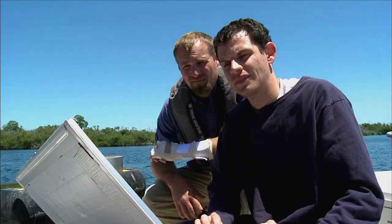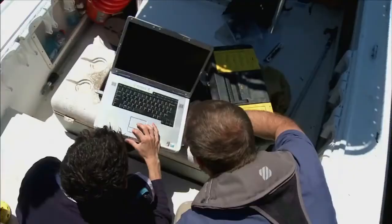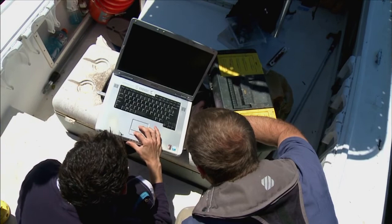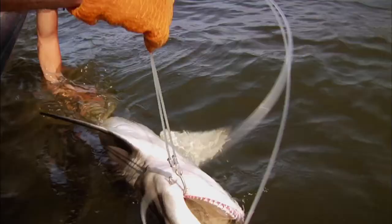So we pulled up our monitor over here from the water, and it has picked up more than 12,000 detections, so that's really good. Over time, the research has revealed some astonishing information. The juvenile bull sharks live away from the ocean to be safe from larger sharks that could eat them.